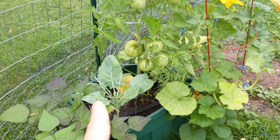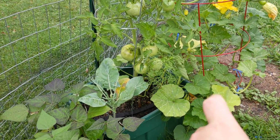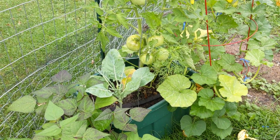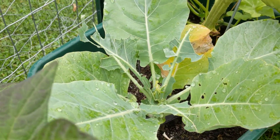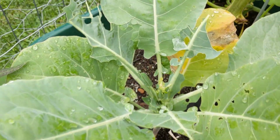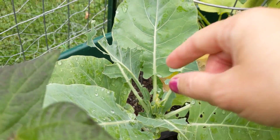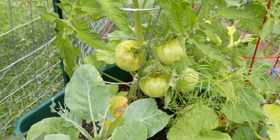Alright, broccoli, delicious tomato, and another squash. This one is a honey nut as well. And broccoli is doing okay. I have had a worm caterpillar issue, and it looks like there's fresh poop in there, so I'm going to have to look and see. Oh, look at that, he's right there. You see him? Birdies, you're not doing your job. He's going right to the birds.